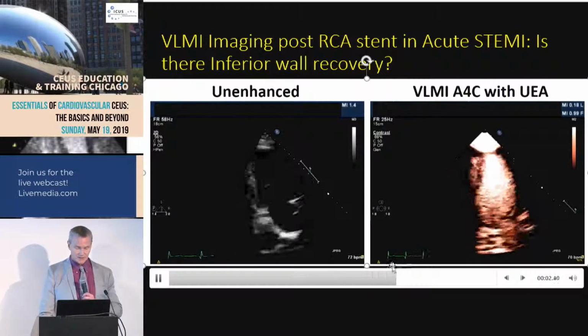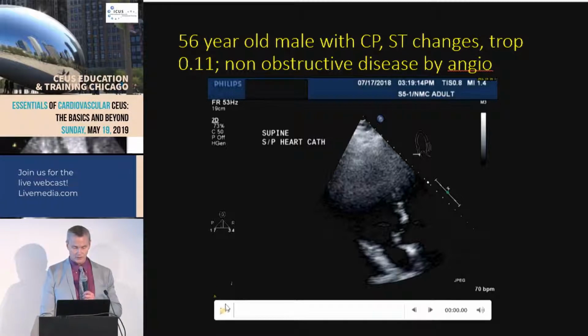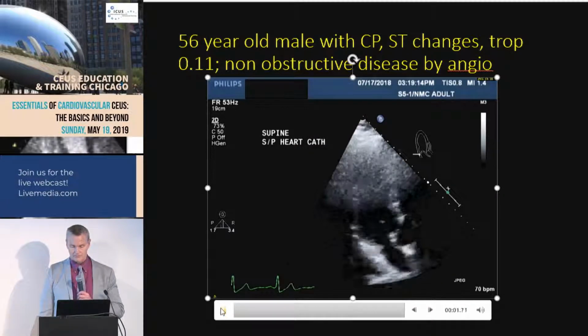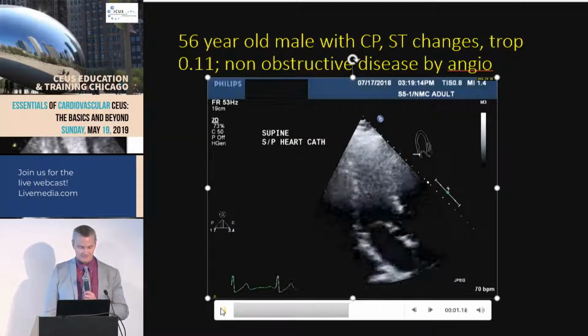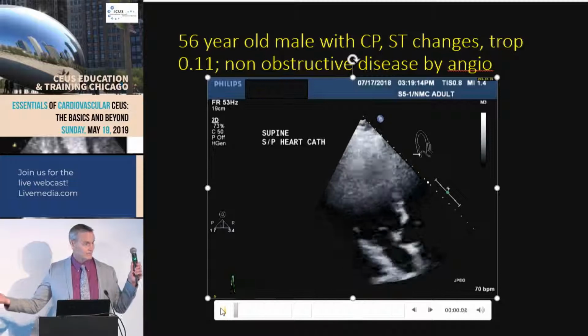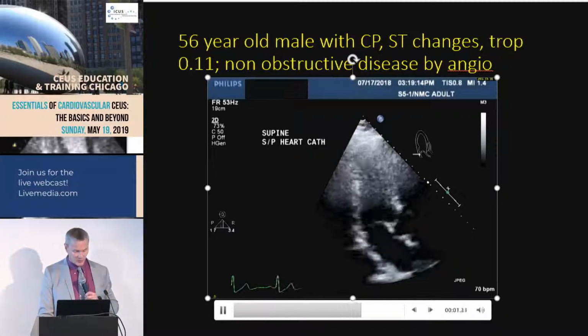What about here? There's an interesting case, okay? This was a person that came in about 6 months ago. 56-year-old male, chest pain, ST changes, troponin was 0.11, went right to angiogram, had non-obstructive CAD. So the question is, echo was ordered to say, what's going on? What do you think? Use contrast, right? So we use contrast. We use that very low MI imaging technique.